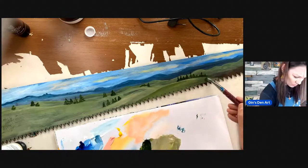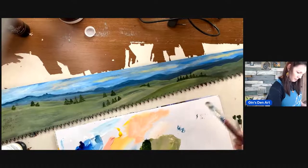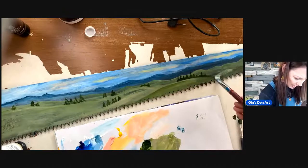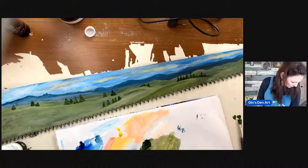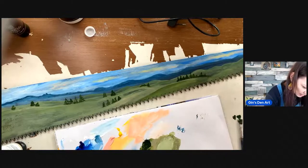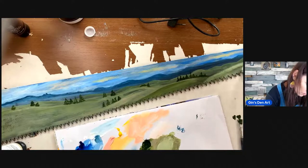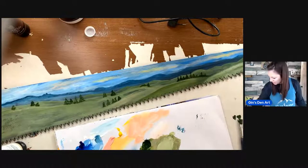See, just that little touch of color or change of color makes it look like a whole other layer. All I did was add, let me get a little bit of white in here and see. Yeah, that looks good. So watch when I add this color. Watch how you can see. There's a whole other layer that just developed.